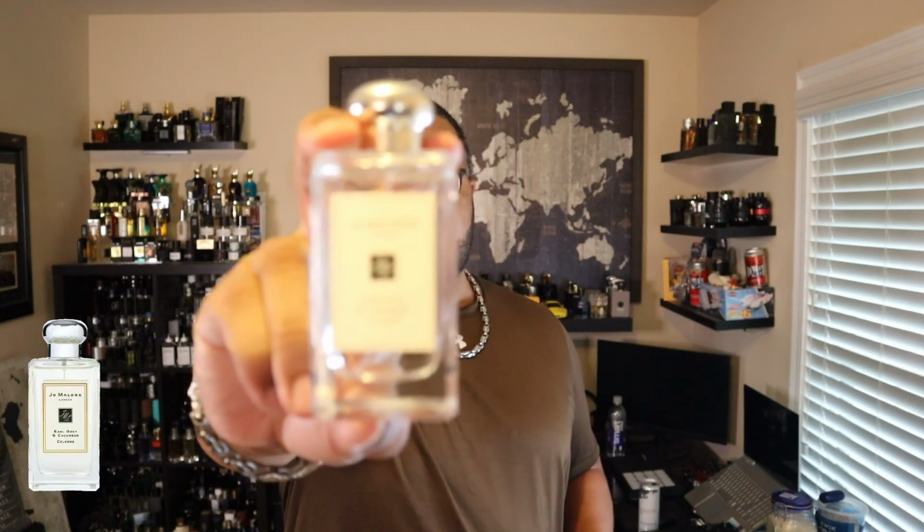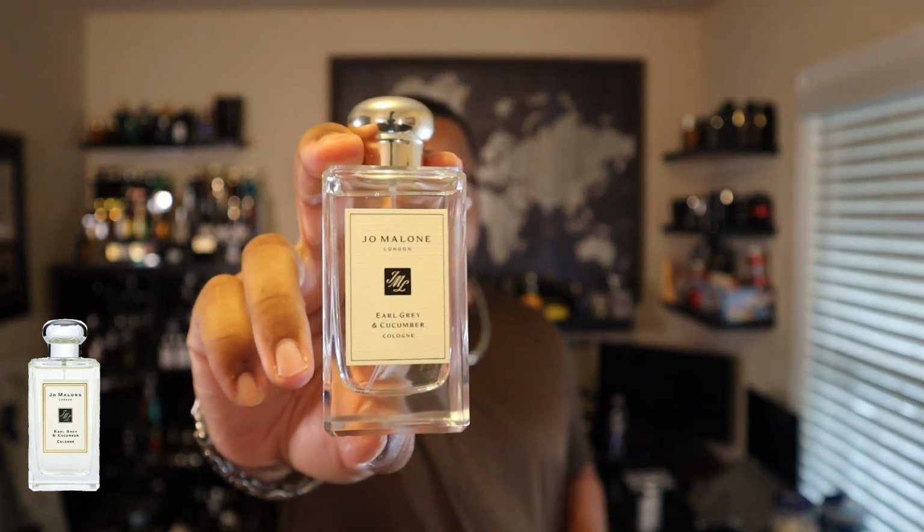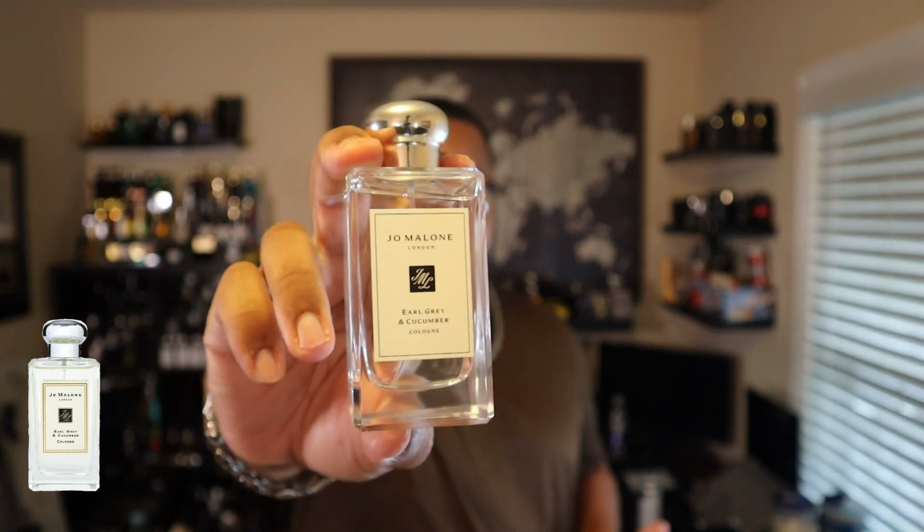From the house of Jo Malone. This is Earl Grey Tea and Cucumber. It's green, it's citrusy, vanillic, it's fresh, it's ozonic, aromatic, and it has beeswax in it. Yes, beeswax in a tea fragrance. Listen to me. It works. They worked some magic over at that house on this fragrance.